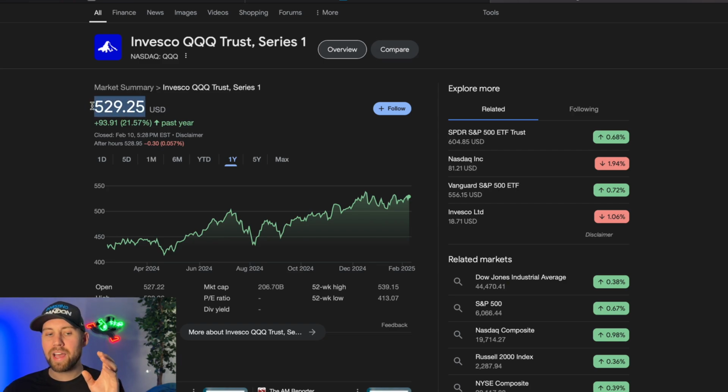So you could then go buy a $500 strike price put, and you want to do it for maybe a 1-year expiration date. So anytime between now and 1 year from right now, you could sell your shares of Triple Q for $500 per share no matter what happens.